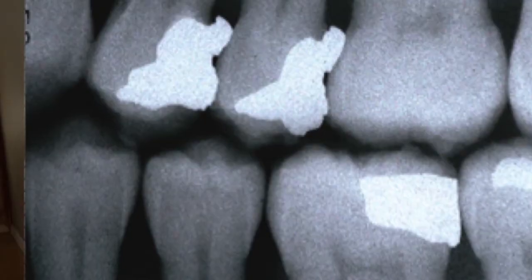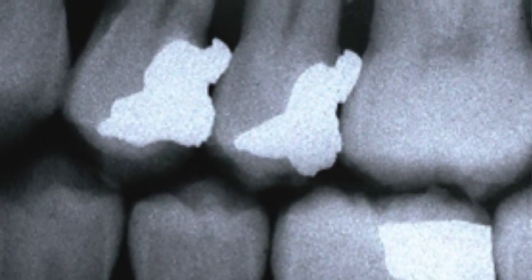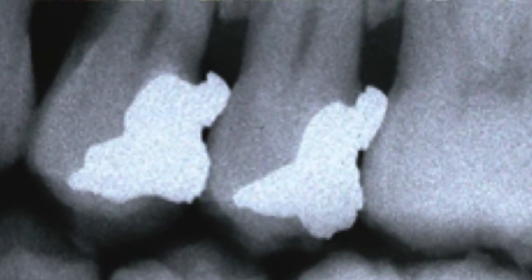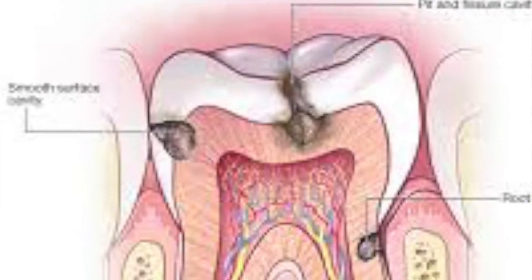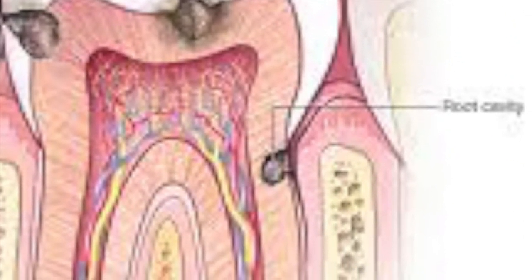The other problem that can cause pockets is a defective filling, what we call an overhang or step on the filling, that can harbor plaque underneath it and cause some irritation. Again, if you put Arestin, it's not going to do anything. If you have a cavity that has now traveled under the gum, same issue. The cavity has to be fixed. Otherwise, you can put Arestin over there, it's not going to do anything.